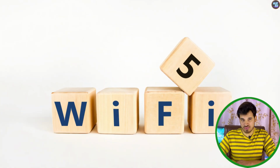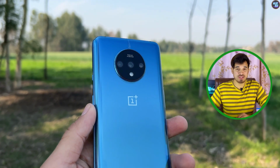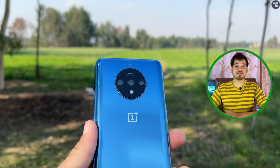As for the connectivity, the OnePlus 7T is equipped with Wi-Fi 5 and Bluetooth 5, which are not the latest but offer good coverage and speed. And this OnePlus 7T also has NFC and it supports dual SIM functionality, but sadly there is no 5G. But the 4G speeds are amazing.